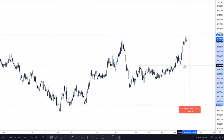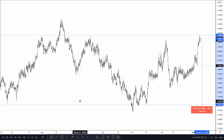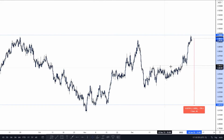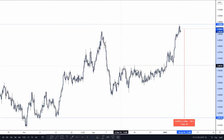Obviously, there's going to be some partials taken. There might be another opportunity presented, but the larger overall swing target is going to be pretty much the lower or mid 1.82s. It's very, very possible, because pretty much what I'm seeing here is right here, very corrective structure, right? We threw the fib on.